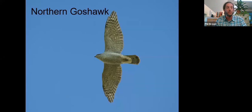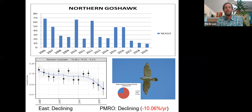Goshawks, this is an adult, by the way, a very gray bird overall, with a very stout, thick body, a powerful bird that hunts snowshoe hares, ruffed grouse, larger birds and mammals in general. And here's a youngster, which has again the brown streaking of juvenile or immature birds.